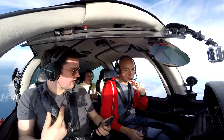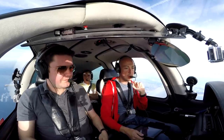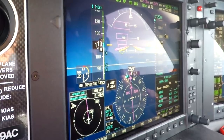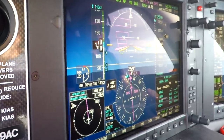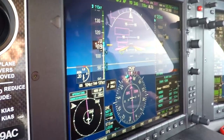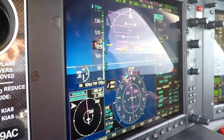I reckon over time though, you get used to that really quick, wouldn't you? 57 Hotel, climb level 180, clear the traffic. Climb flight level 180, fly 57 Hotel. Hotel, we're doing good on the fuel as well, aren't we? Right, we're doing good on the fuel as well. Once it levels off in a sec, it'll be fine.